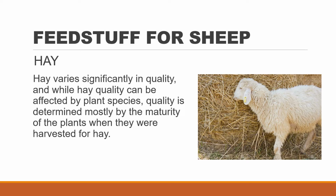So yung hay, it varies significantly in quality, and while hay quality can be affected by plant species, quality is determined mostly by the maturity of the plants when they were harvested for hay. So yun, kaya with that, we follow yung rule kanina na dapat nasa vegetative state yung pag-harvest para mas mataas yung nutritive value compared dun sa mga masyado ng mature.